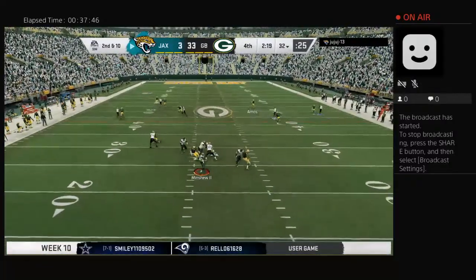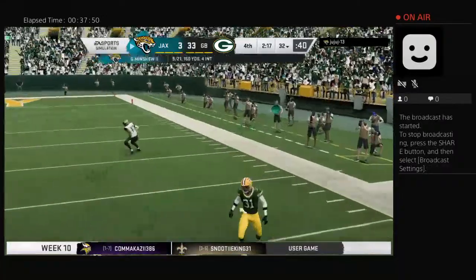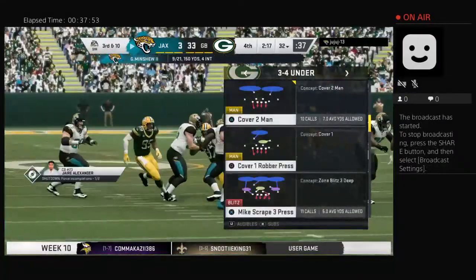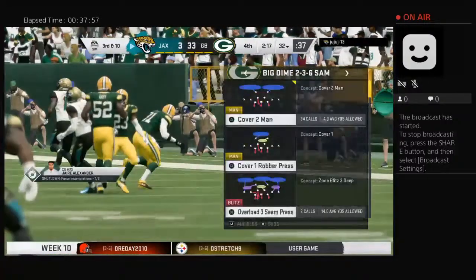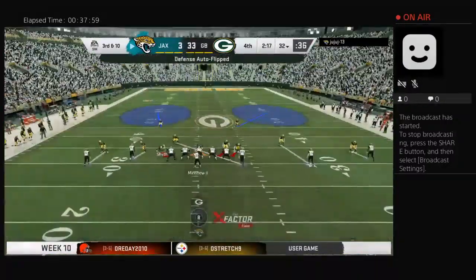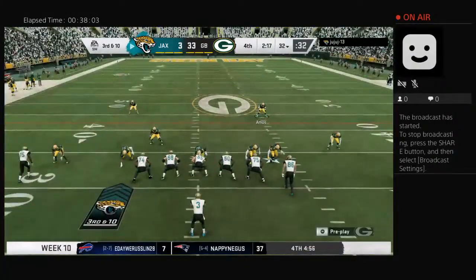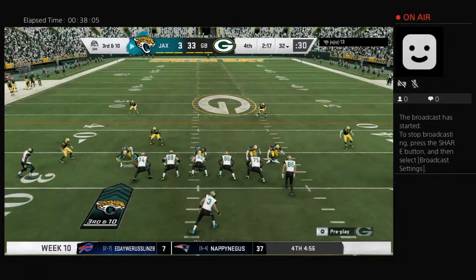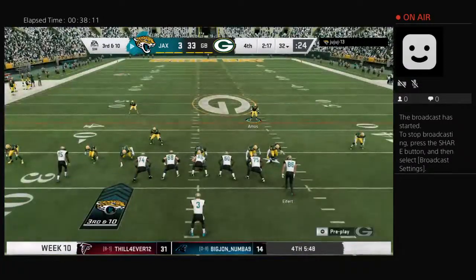Now Minshew. And that'll be incomplete. Good protection that time, and they couldn't hook up on the long one. Now it's 3rd down. Another incompletion. You know, it's a wonder he's still moving around back there the number of times he's been sacked. Yeah, he's staying out there, isn't he? You don't think about it much in a game like this, but he's showing incredible leadership. Still competing, still fighting, not taking himself out of a ball game that appears lost.